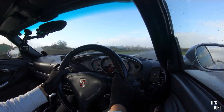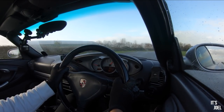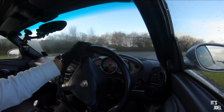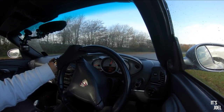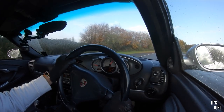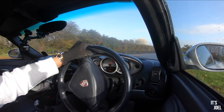Again, hard on the power there, up to about 90. Heel and toe into second. Take the chicane a bit faster. Feel like the car's getting a little bit more grip now. But we're just going to watch this right-hander as we washed out a little bit and slid around. Take the apex.